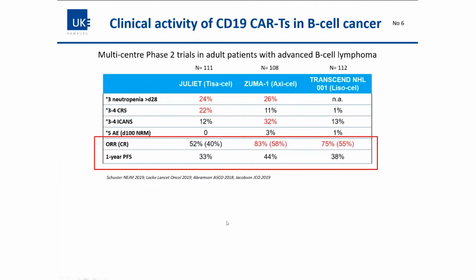And this led later on to the development, of course, of the larger studies of already more advanced drugs. And these are the three studies I show here for three of the CD19 CARs, tisa-cel, axi-cel, and liso-cel. And as you see, even so the results are different, which could be explained by different patient populations, still the results are very good in a very heavily pretreated patient population. So even so those patients had no treatment alternative at that time anymore, you had a 1 year progression-free survival of more than 1/3 of the patients.